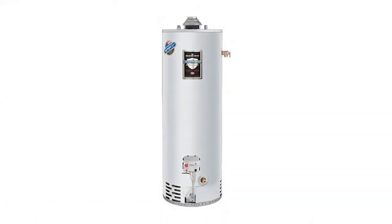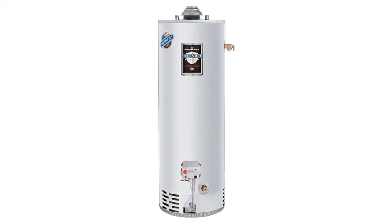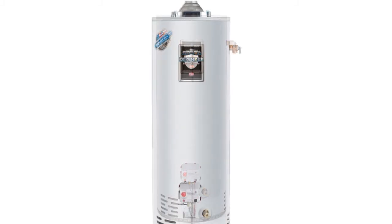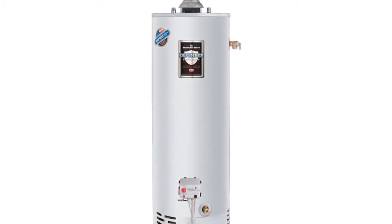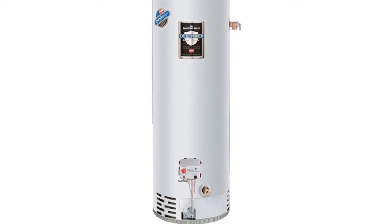At number 3, BRADFORD White Gas Water Heater. The BRADFORD White 40-gallon natural gas water heater is one of the more reliable gas water heaters on the market. One thing that this company does is keep things simple. If you are looking for something flashy or loaded with unnecessary technology, then you may want to look another direction. But if you prefer reliability and quality, you are in the right place.